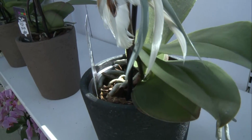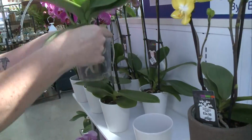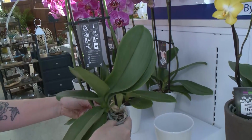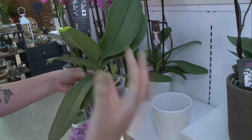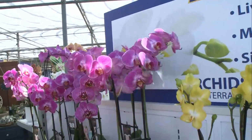Actually, most of our decorative planters have an inner plastic pot, so you just dunk that. You can submerge that completely into some water for 5 to 10 minutes so that it saturates the bark. Then take it out, let it drain away, and just set it back into a nice bright location.